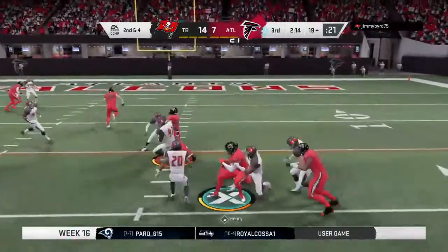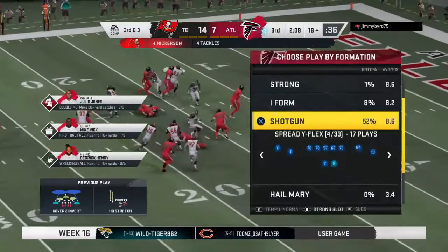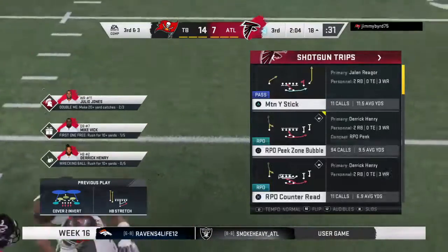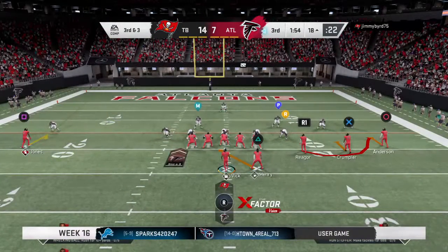Again, it's Henry. And this carry not as productive. He's swallowed up at the line of scrimmage. Call it no gain that time, as it's going to leave him with a 3rd and about 3 to go. The 8th play of the drive coming up. It's 3rd and 3.